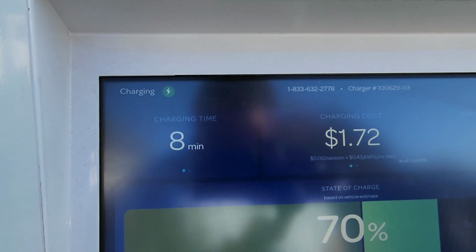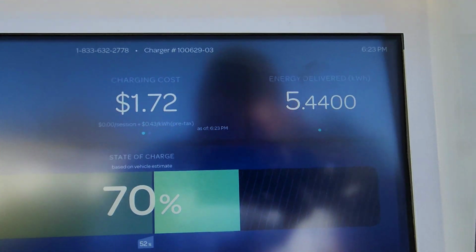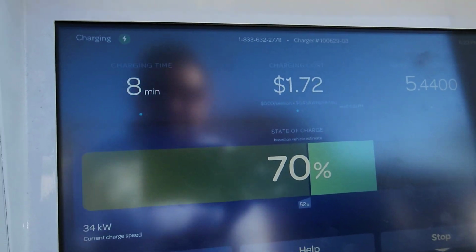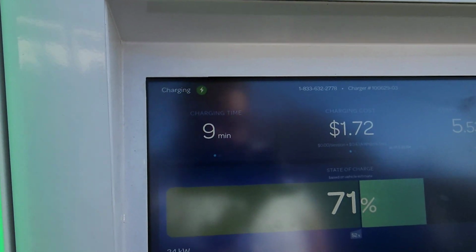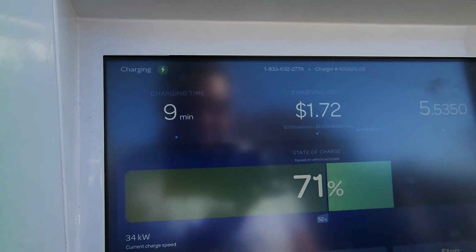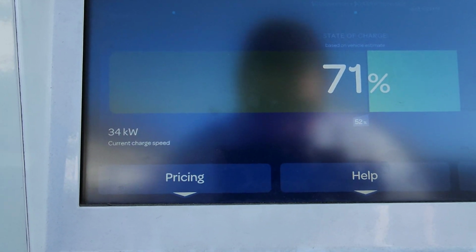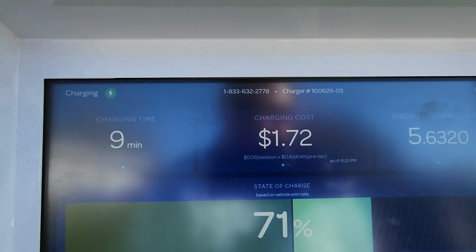So as of right now, we got 70% just from sitting here. It says not even 10 minutes, huh? Let's see. Yeah, we've been charging 8 minutes. It's about $1.72, 5.44 kilowatts. And we started at 52 and we're already at 70%. So see, it is ramping down, at 34 kilowatts. That's why I said I wish that this car would charge as fast as the new Hyundais and other cars that charge at 150 kilowatts, sometimes 300. It's just amazing how far battery technology has gotten.